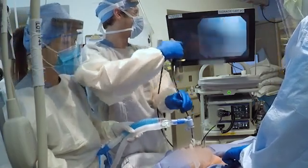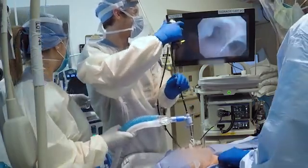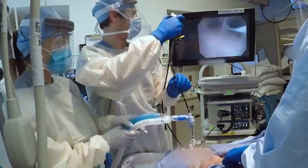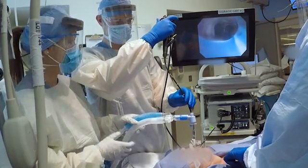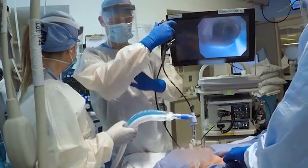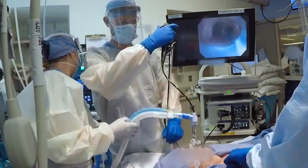Once all team members are ready, advance the bronchoscope into the oral endotracheal tube until the camera is aligned with the end of the tube. At that point, the respiratory therapist should again induce apnea. Next, the respiratory therapist deflates the oral endotracheal tube cuff.